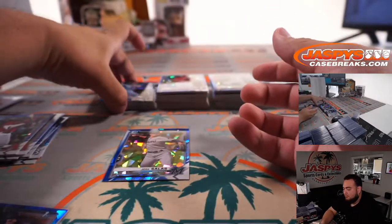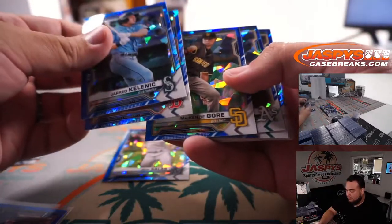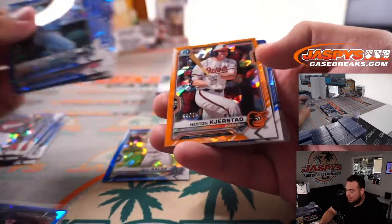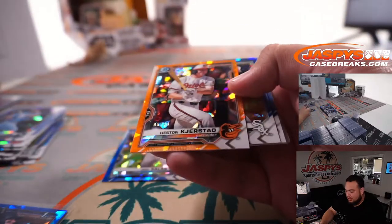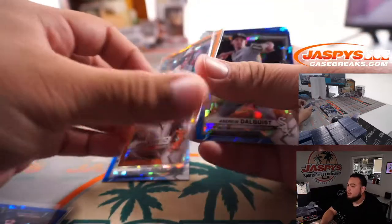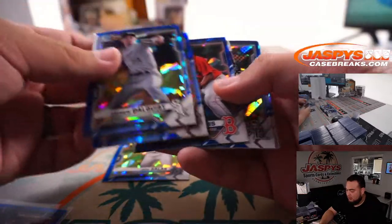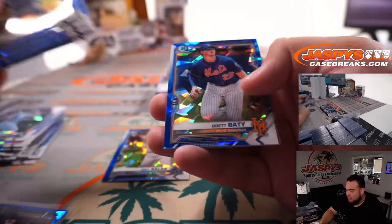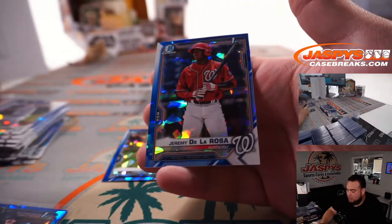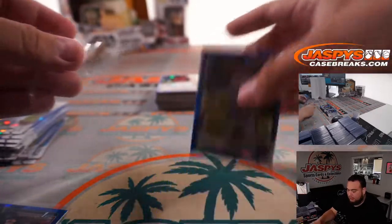And Perdomo. We got Kelenic, Jaron Duran, Soderstrom, Davidson, Pena, and a Heston Kerstad to 75. Very nice color match right there. Baltimore Orioles, Delquist, Lodolo, Jeter Downs, Toglea, Lynch, Brett Batty, Rutledge, Larnich, and Jeremy De La Rosa. Very nice.